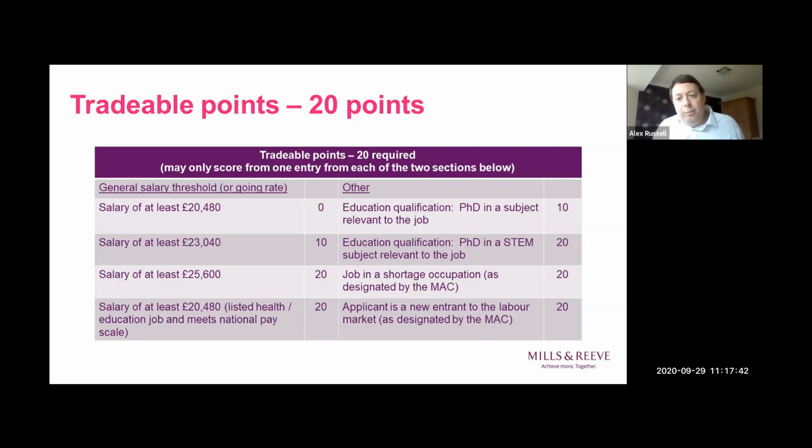And there's going to continue to be 20 points for somebody who's what they call a new entrant to the labour market. This is effectively somebody who's switching from a student visa into a skilled worker visa, or they're aged under 26, or they're working towards certain professional qualifications. If that's you, then you get 20 points from that. And there's a lower salary threshold of 70% of the going rate for the job that you have to meet to qualify. So you can have a lower salary to qualify as a new entrant in those circumstances, and you get to come in with the 20 points. That's for an initial 3-year period, then your salary would need to go up after that.